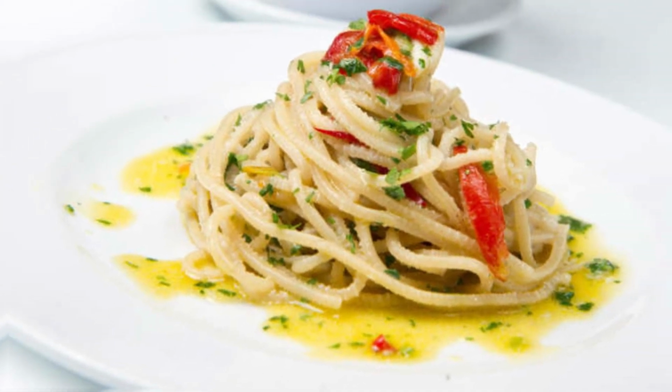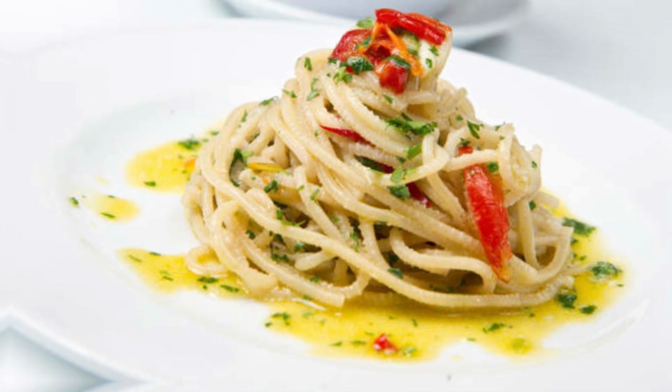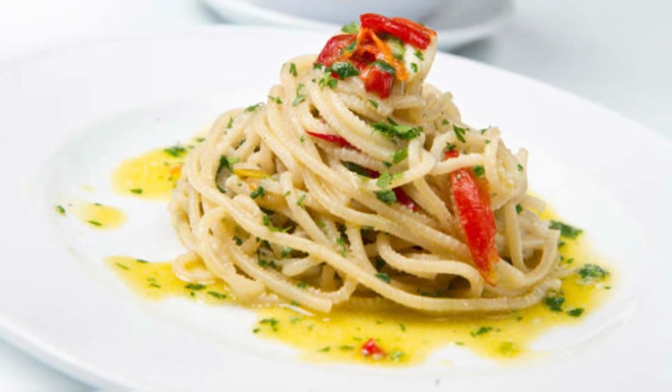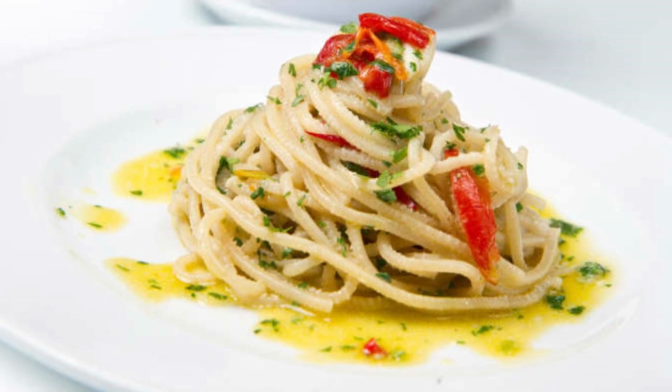Chili spaghetti with garlic and parsley. The Italians do love a bit of chili with their pasta. It's not supposed to add a lot of heat, it just brings out the flavors of the olive oil and the grated pecorino or Parmesan cheese. You'd be hard-pushed to find a simpler dish with fewer ingredients that tastes so good.